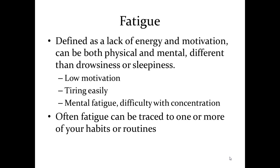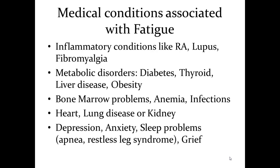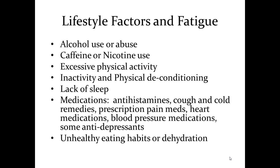Often it can be traced to lifestyle factors, but it can also be related to your RA or to another medical condition. This is actually an abbreviated list of medical conditions that can cause fatigue. It's a very vague symptom that can be caused by all kinds of things. Many of our patients have many of these different disorders. They can have RA along with diabetes, maybe sleep apnea, maybe depression. So all of those things can certainly add up to being fatigued. So knowing how to manage it is part of your RA treatment.